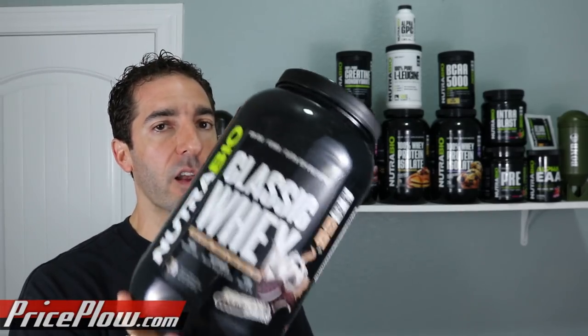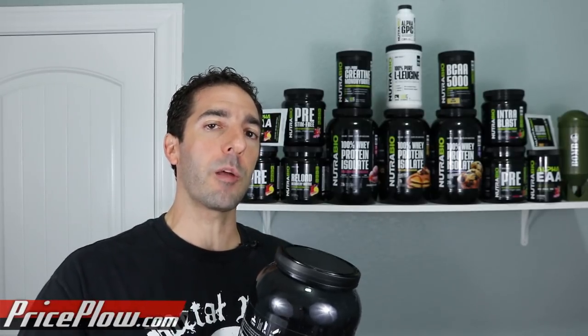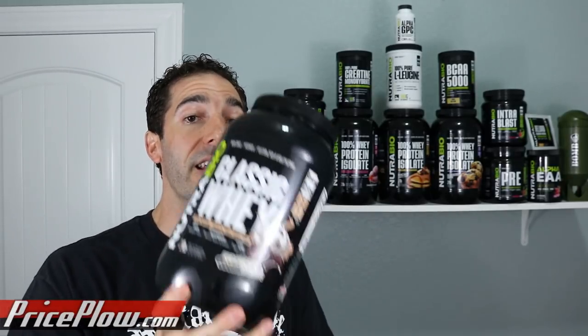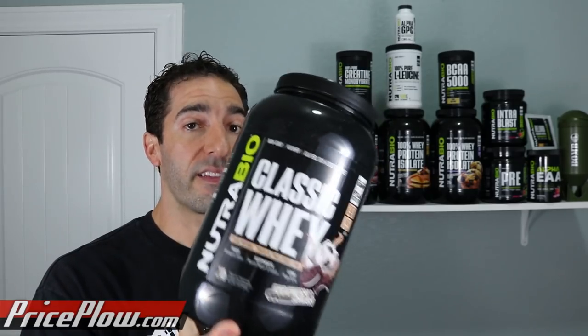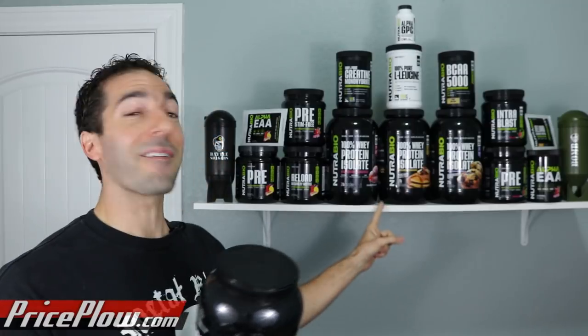If you have a massive sweet tooth, this one I don't think is gonna cut it for you, but if you like more basic vanilla ice cream with a little bit of something extra, and you need it smooth as hell, this is definitely a flavor for you. Overall though, for the sweet tooth lovers, I'm still on the pancakes and maple syrup isolate from NutraBio.